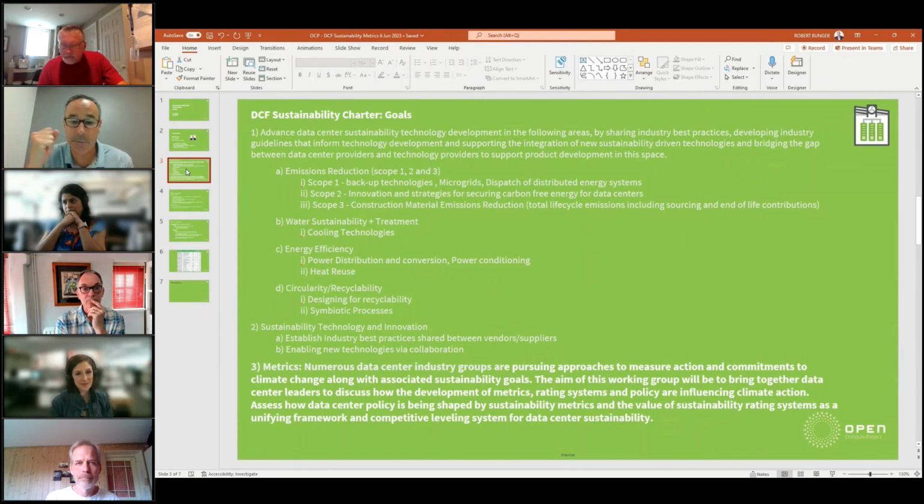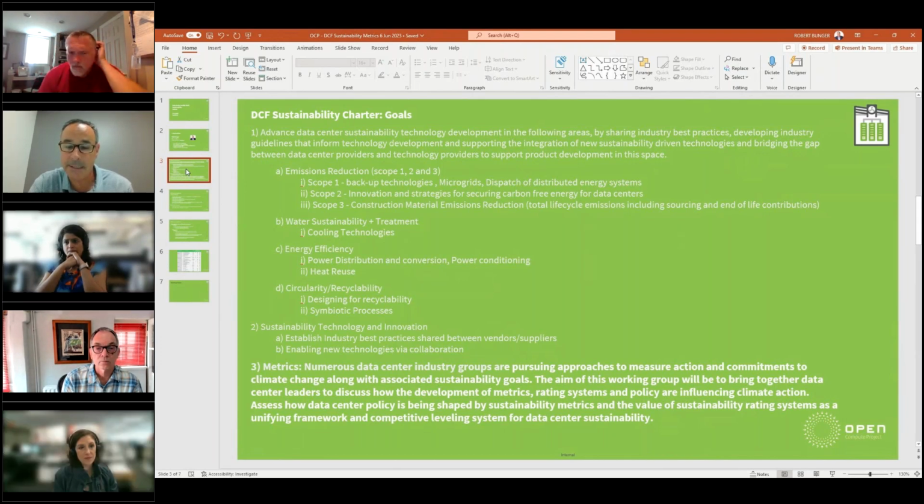Numerous data center industry groups are pursuing approaches to measure action and commitments on climate change, along with associated sustainability goals. The aim of this work group is to bring together data center leaders to discuss how the development of metrics, rating systems, and policy influence climate action, and to assess how data center policy is being shaped on sustainability metrics and the value of sustainability rating systems as a unifying framework and competitive leveling system for data center sustainability.